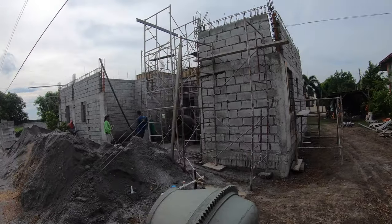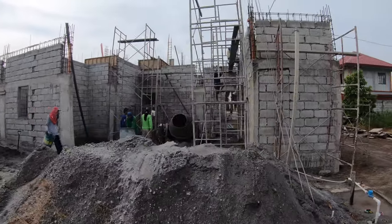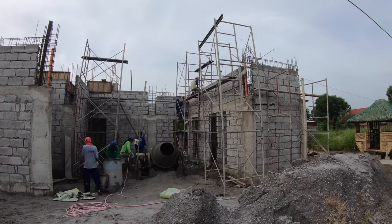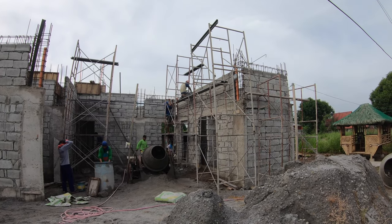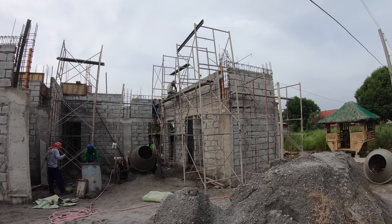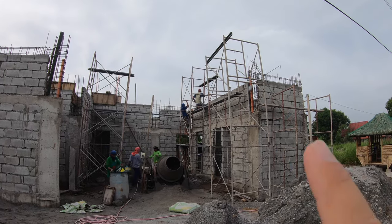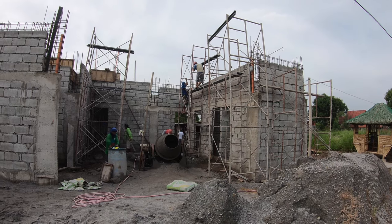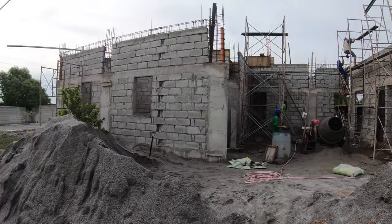Let's look around. Looks like they're getting ready to start making some more mortar, as well as, let's see what we got up here on top. They are putting in location for the roof beams. Looks like they're going to do a roof beam here across the top of the garage. This is the inside top of the garage and between the maid suite. So they're going to put another roof beam at that location. All right, let's continue around the front.